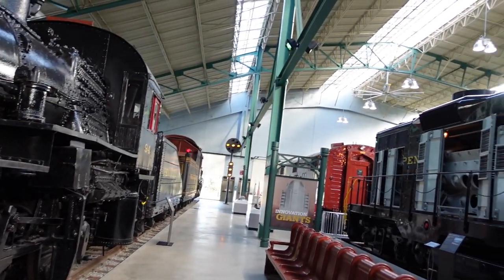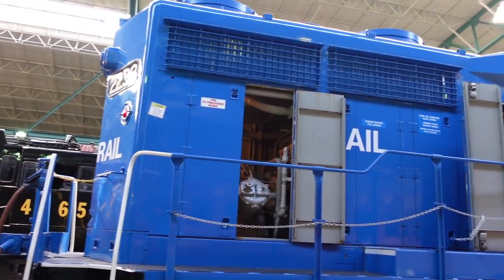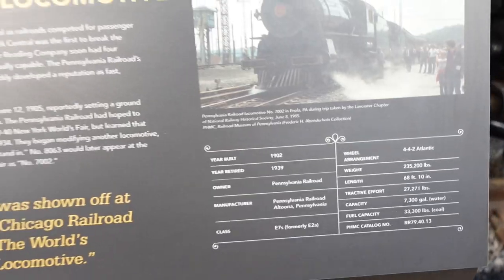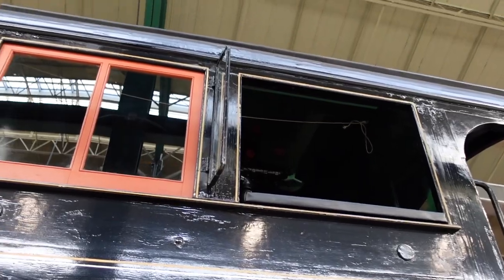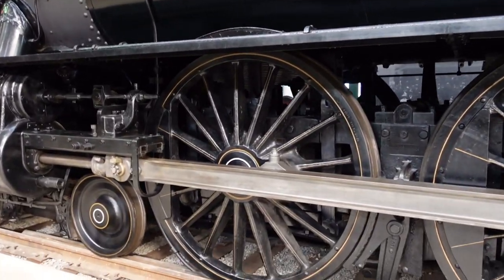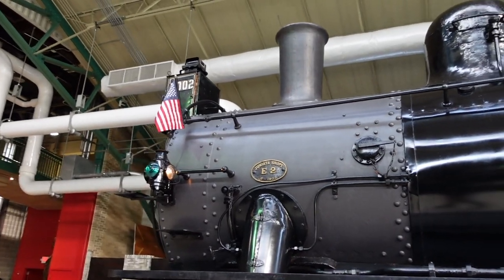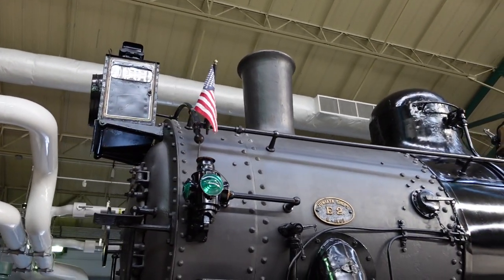To my right is the GP9, one of my favorite locomotives of all time. But here's the Jeep 30 again and her majestic Conrail paint scheme. World's fastest locomotive. Jeez. And they used to say the larger the drivers, I mean, these are huge, but the larger the drivers, the faster they would go. And it's stamped E2 up there, Juniata Shops.